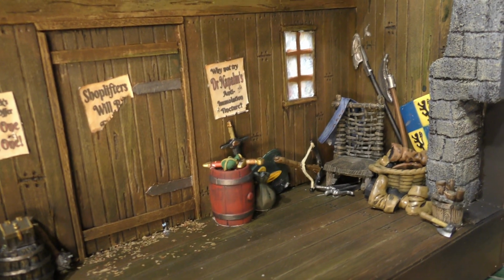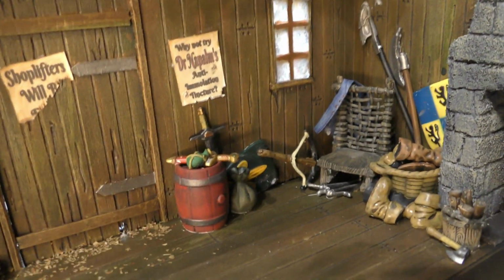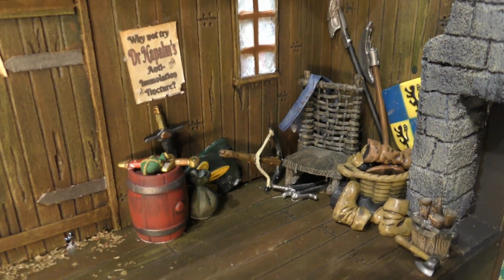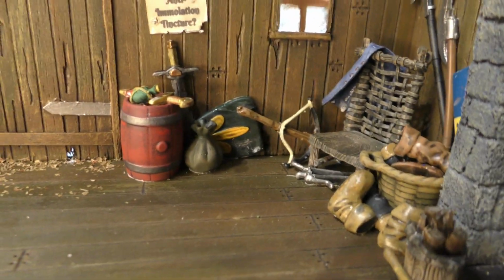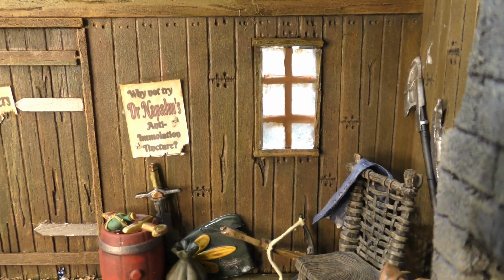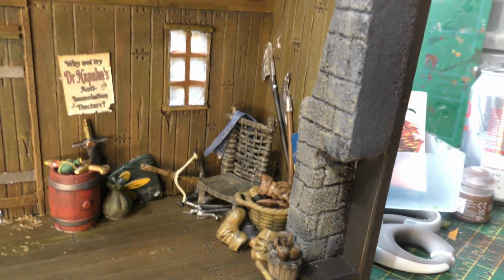Again, over this side, piles and piles of rubbish, a crossbow and a cranequin, shields and swords and pole arms stuck in the corner, and a random basket of boots that might fit, and dirty, filthy windows to go staring through. And actually one of my favourite features of this model is this half chimney.